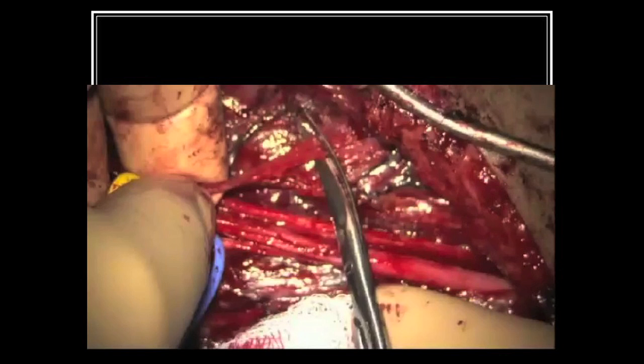And this is how it works. So that was the branch to the brachialis muscle we just took, but it was only part of it. It was about two-thirds, and so that muscle still contracts and it still has innervation to it. This is the fascicle to the median nerve that we selected.